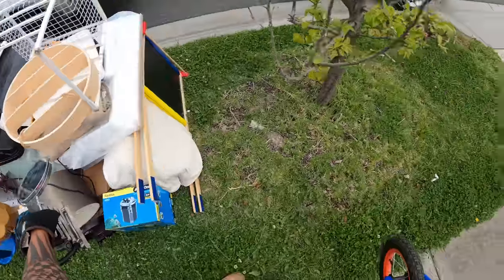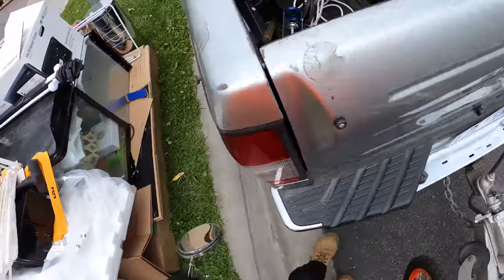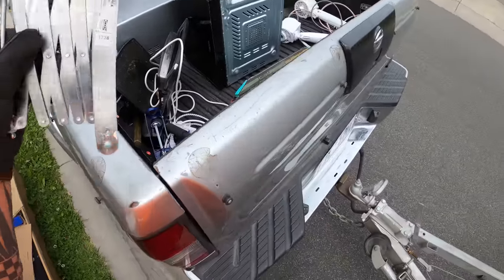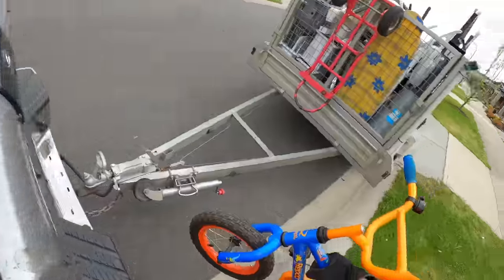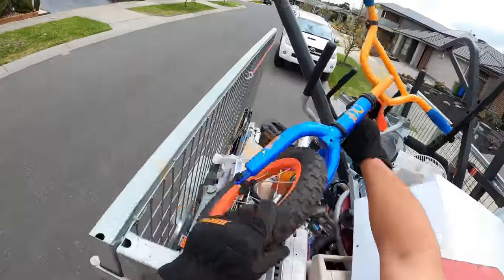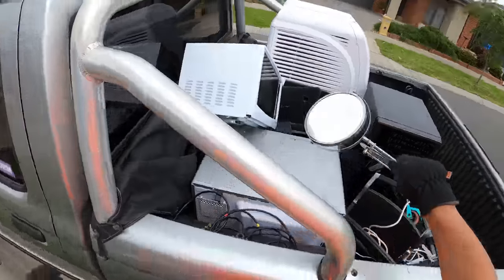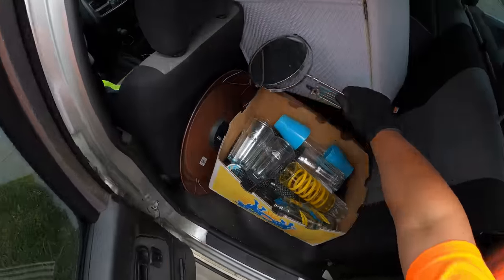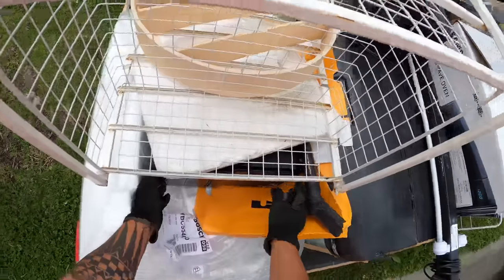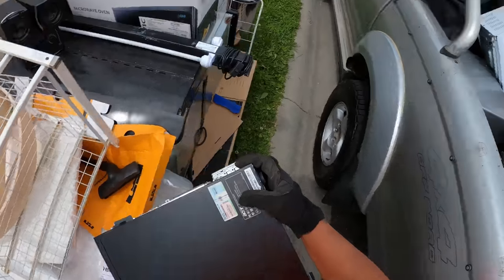There's an oven there, and I think it's a PC. I hope it's a PC. Where did I see PC? Oh, there. That's the one. Hold on. Let me put this real quick. All right, PC, let's go. Yes!